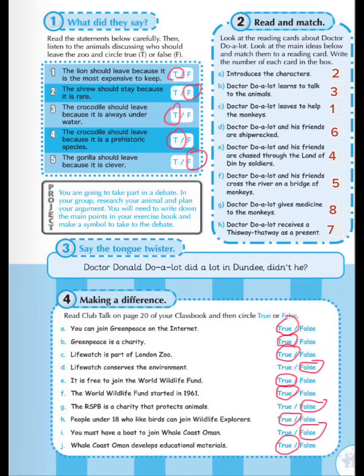H. People under 18 who like birds can join wildlife explorers. True. I. You must have a boat to join Whale Coast Oman. False. J. Whale Coast Oman develops educational materials.